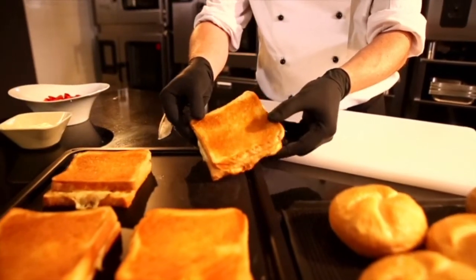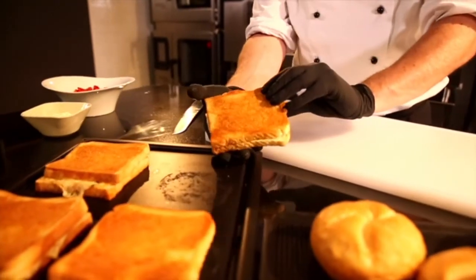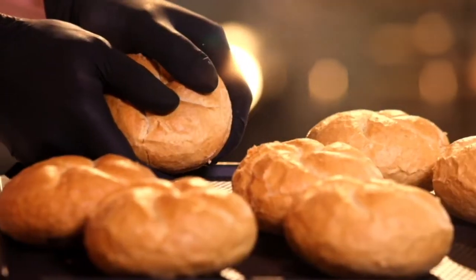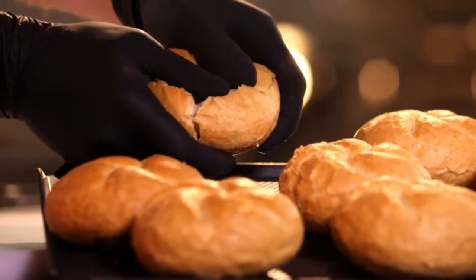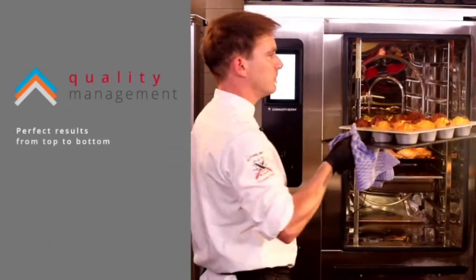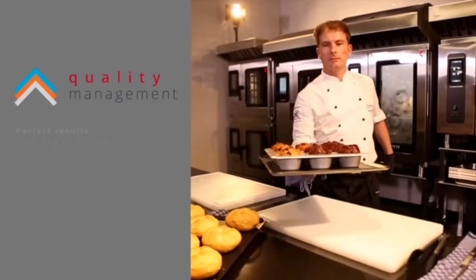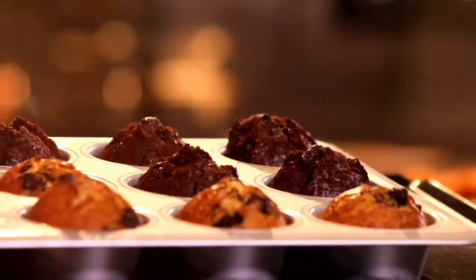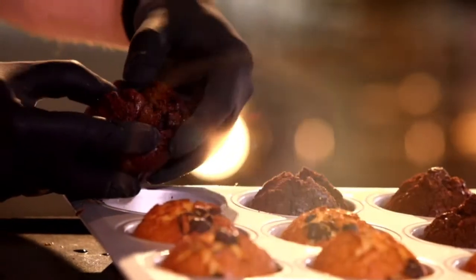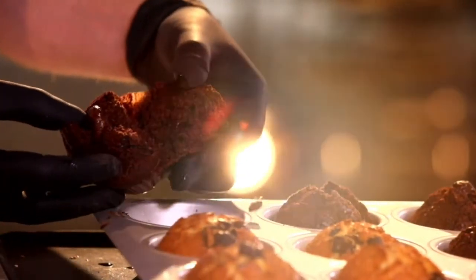And with our black baking tray I can turn it and I have exactly the same browning and crispiness from the bottom side. Also our bread rolls coming out just perfect, brown and crispy. That's how we want them. The muffins, you see the volume is like 3 times higher than it was before. This is with the perfect steam situation. Perfectly brown. And now let's have a look inside. Oh, absolutely fluffy.